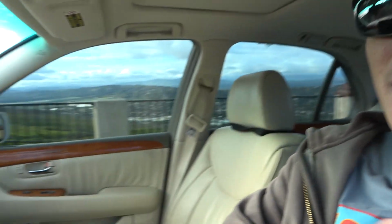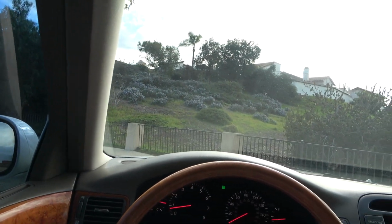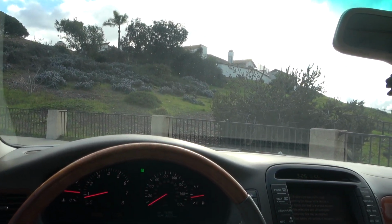And when you're on the highway in this car or driving through any sort of conditions, rain, shine, snow, you're so secluded from the outside elements. And this is definitely one of the most solid built interiors in terms of insulation that I've ever been in. And that is definitely my third favorite part about the LS430.